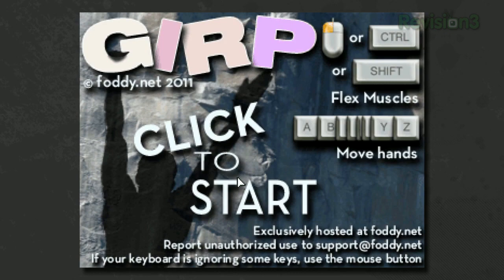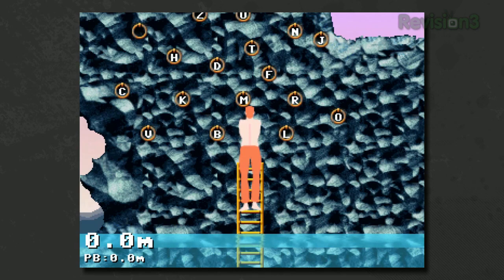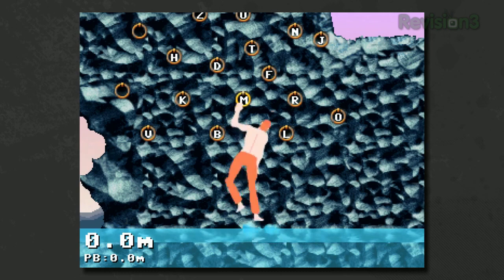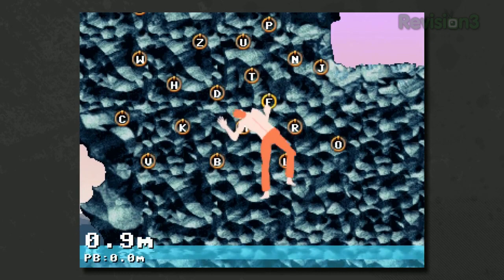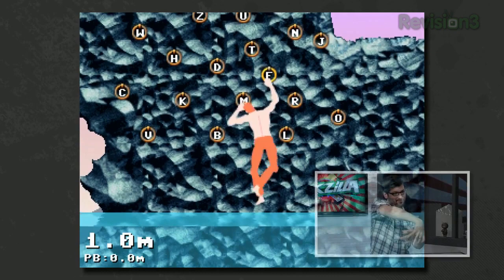And the whole deal is you are rock climbing. And in this one, you control your arm muscles. And not only your arm muscles, but every rock has a different letter on it that corresponds to a button on your keyboard. So if you've ever been real rock climbing, you know that there are maybe three handholds around you, and you have to choose one. And as you start choosing your handholds, you get very twisted around and in these impossible positions. And so that's what GIRP does, by making you push your fingers all over the keyboard at once to climb up this wall.